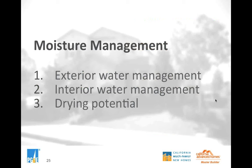So the next section, we're going to talk about what moisture management looks like, in particular with these wall systems that we're talking about here. David, would you mind if I interrupted you just to touch base on a few questions that came in during the previous section? Sure, that sounds great.